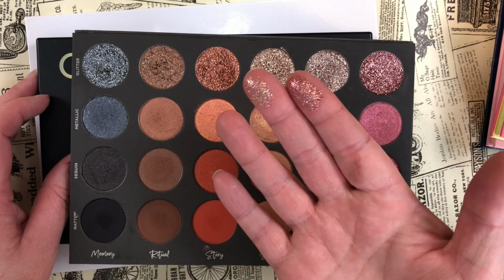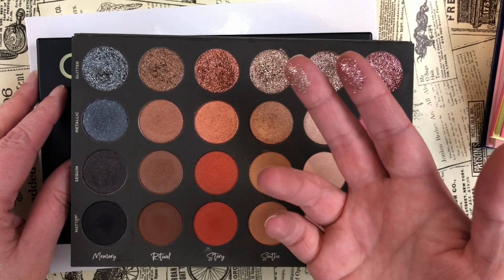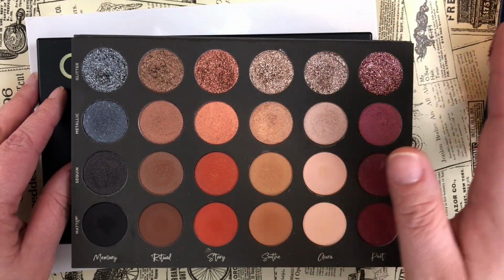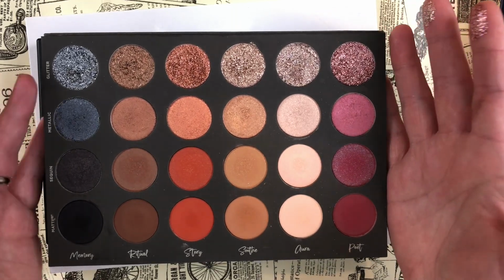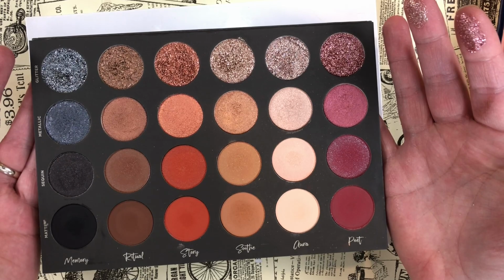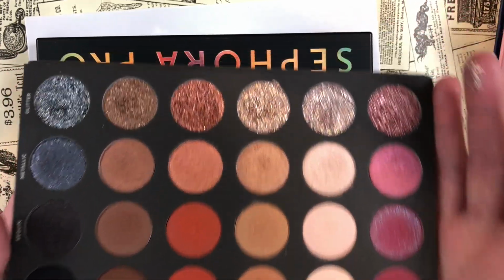They are well suspended in a material that actually does hold them on your eyes for a good amount of time. And when paired with a glitter glue, they're beautiful. So I am going to keep this palette, though we'll see how much I use it in 2021, whether it makes it through the next declutter.